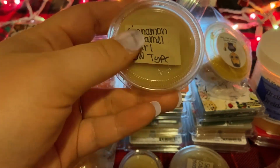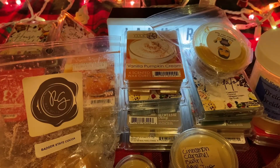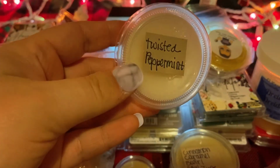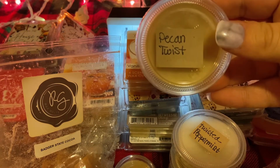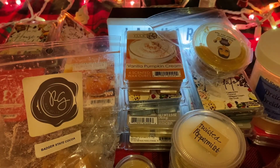Cinnamon Caramel Swirl, Bath & Body Works type. Again, from my local vendor. That's why they're labeled that way. She just does really simple, straightforward labels, but her wax is really good. And she charges $1 for these big 2-ounce shots, which is amazing. Twisted Peppermint. Again, I like mint scents in the winter, and that one's really good. That one is the Bath & Body Works type. And then Pecan Twist. This one is one of my husband's absolute favorites from her.